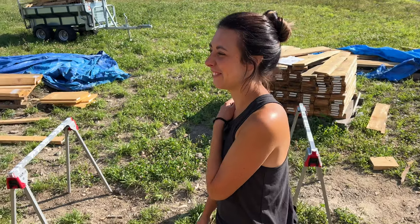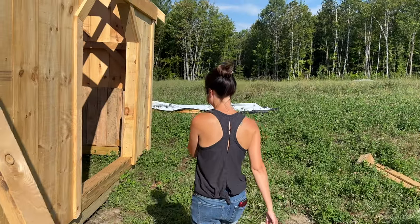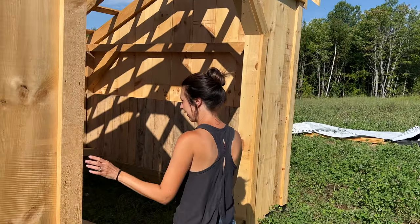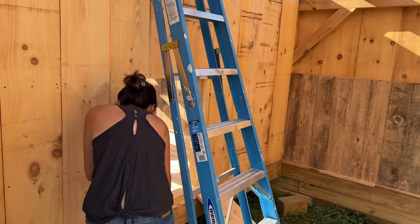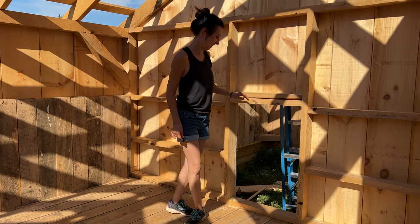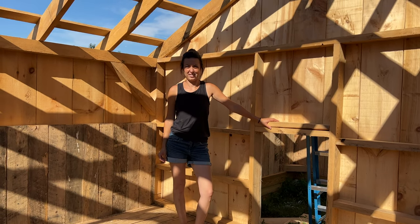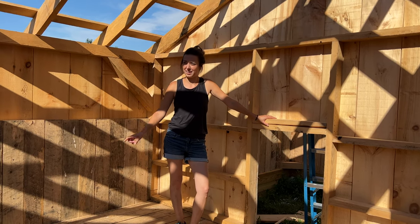Oh, it's so cute. Oh, I can use that for it. Oh, even I can fit. Look at that. You'll love it. Hope so. I like it. That looks cool too.